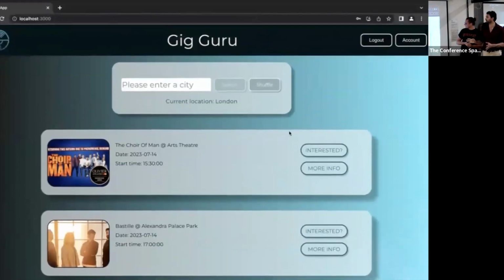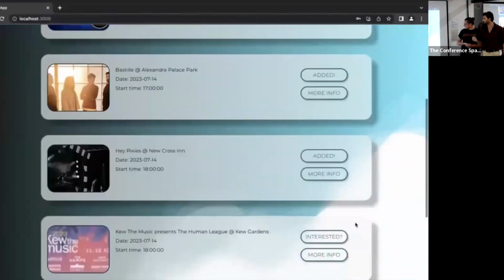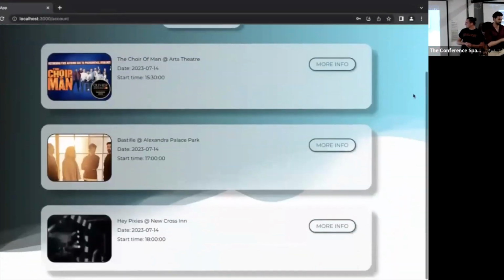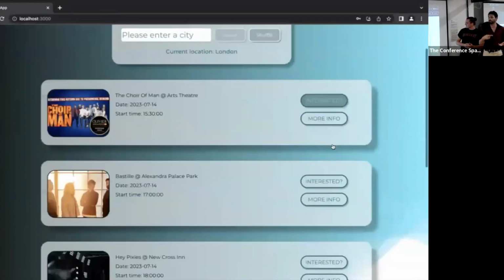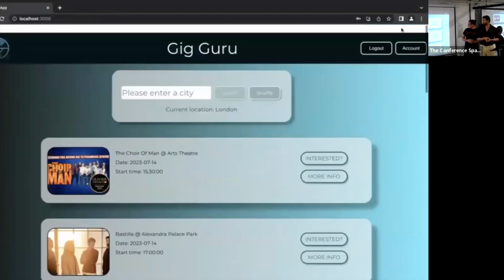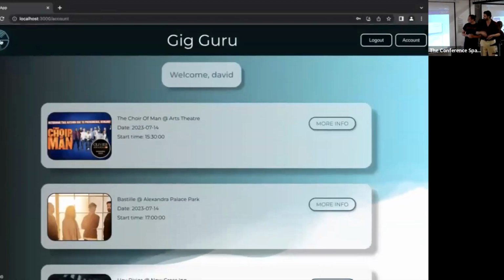You go back to the main page. We have a few more functionalities, so you can also say you're interested in events. This will essentially save them for later. When you add them, they get added to your database, so they get taken from the API to the database, and then you can go to your account page, and this loads it from the database. So you're not doing a second API call. And then this is just a demo of how you can go back to the feed, add some more, and then they'll all list up.